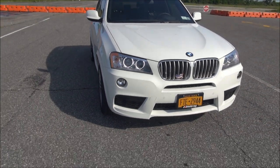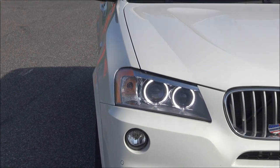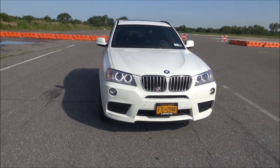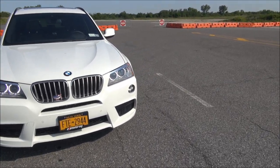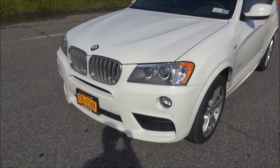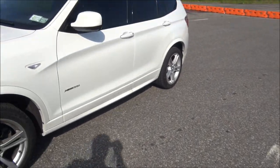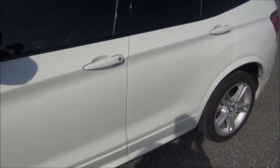Standard on all BMWs now are the blue LED lights, and soon enough everything is going to be full LED. But right now that's just an option. I think on the 6 Series you could get the full LED lights for like $2,600 as an option.